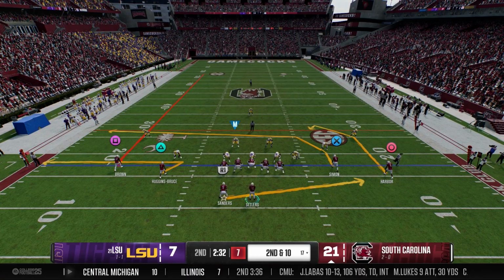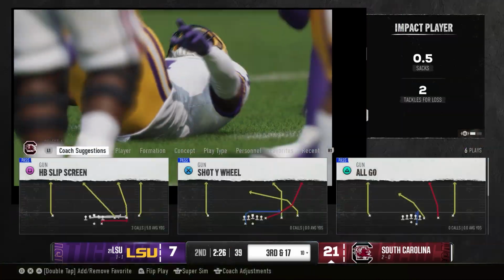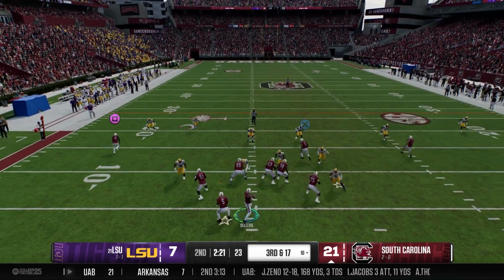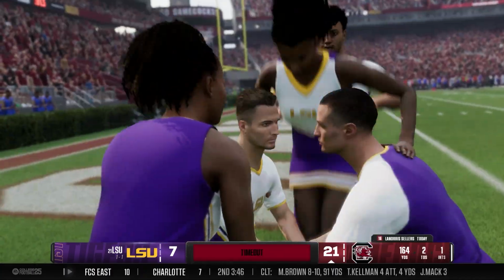As the Gamecocks get the football back, at least they'll start with a run, but it goes nowhere. Maybe a half a yard is now second and 10. Sellers goes to the air, and he's got pressure, and he's sacked immediately. Harold Perkins, the former 5-star recruit from New Orleans, with the sack. Now it's third and 17. Sellers in his end zone. He's got to be careful. Off his back foot finds Sanders.